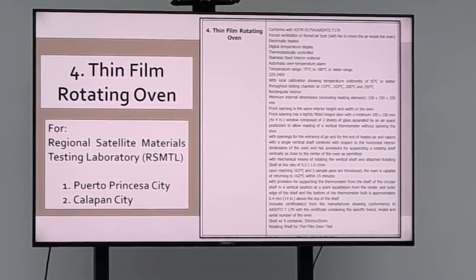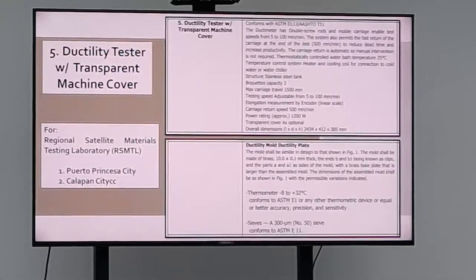specifications po natin. For the next equipment po is the heat detector with transparent machine cover. So this one po is for use pa rin po sa regional satellite material testing laboratory, located pa rin po sa Puerto Princesa City, Palawan. For the specs po, conforms with ASTM D113 or AASHTO T51. For the other specs po, please refer sa plans po.